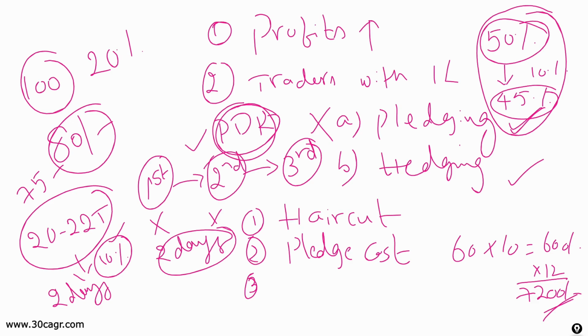Just to validate my theory, I went back to my backtesting report, took the first trading day and second trading day profit and losses of the ISS strategy, and then I collated all those P&L reports, and it proved that we are losing around 12% profits in the ISS strategy if we pledge these PDR stocks. So this proved to be right. So the third is loss of two trading sessions. We are going to lose 2 days in every month.